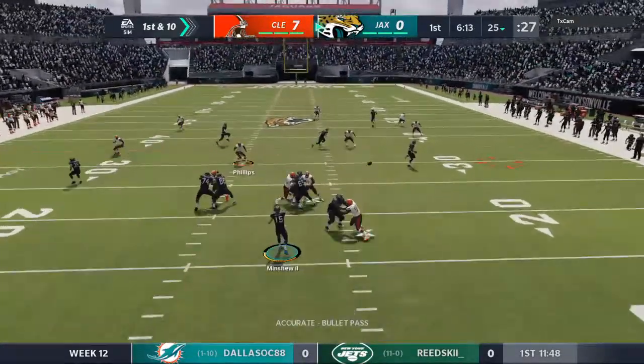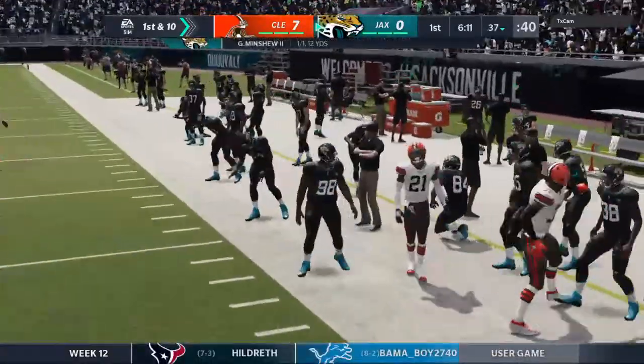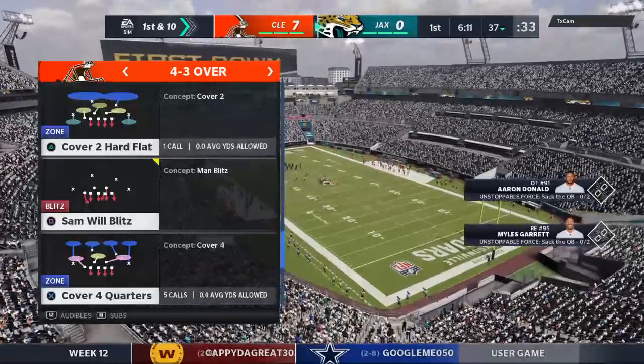He'll look to throw right away. Got an open man, Keelan Cole. And he takes us beyond the 35 before going out of bounds. Nice way to start the drive, a gain of 12 and a first down.